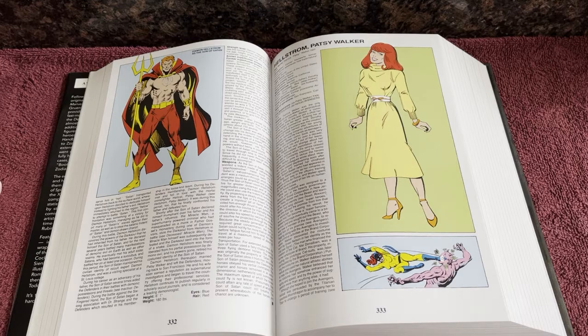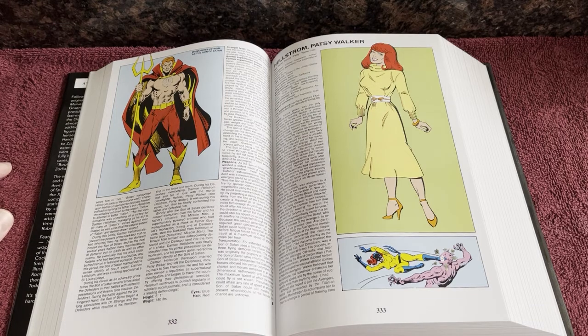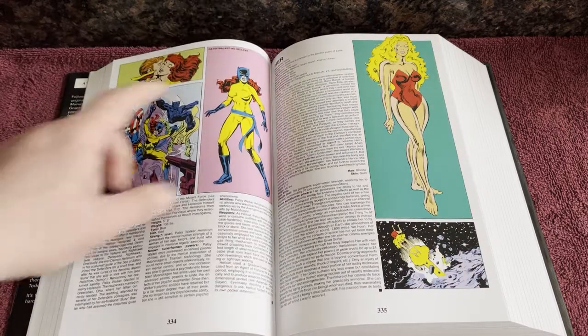And then there's him again, I think. There he is as the son of Satan, Hellstrom. Patsy Walker. This is a character that's been around in Marvel Comics for a long time. Goes back to like the Golden Age, and she eventually becomes a superhero.